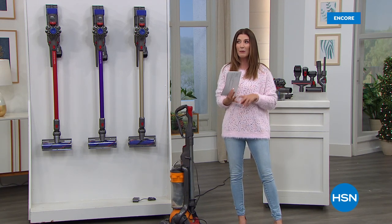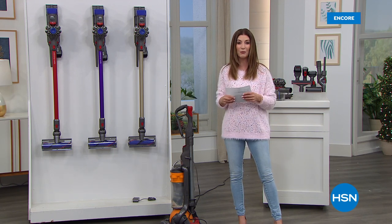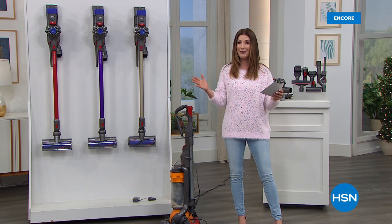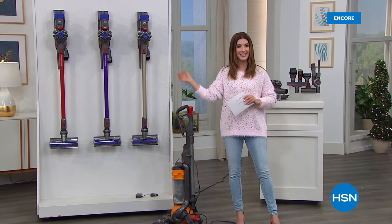We've got a steam cleaner. We've got the Regency Gold Wood Polish, which is amazing for restoring the look and the glow of your furniture. But we're going to kick off this hour with our best value of the day. It's the lowest price we've ever offered on the Dyson V8. Check it out.